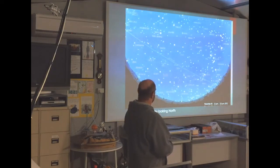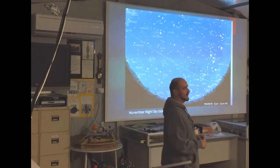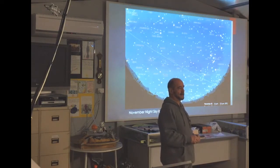Looking to the north, probably the main feature on the northern sky is the Andromeda Galaxy here. This time of the year it's actually above the northern horizon and can be seen. The only problem with seeing it from here is we've got a couple of horrible trees in the way. We've also got the lights of Melbourne ahead causing light pollution, so really not going to be very easy to find it from here. If you want to have a look at it, you need to go somewhere with a good northern horizon and no light pollution.